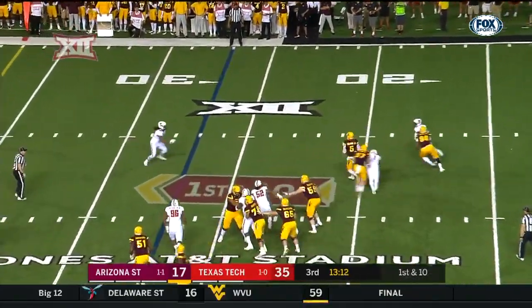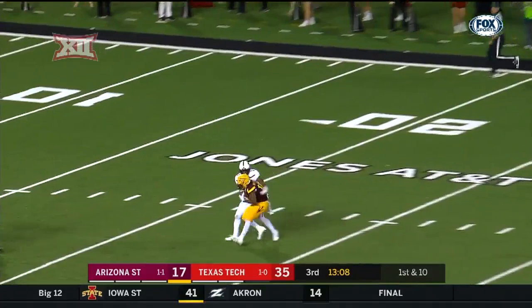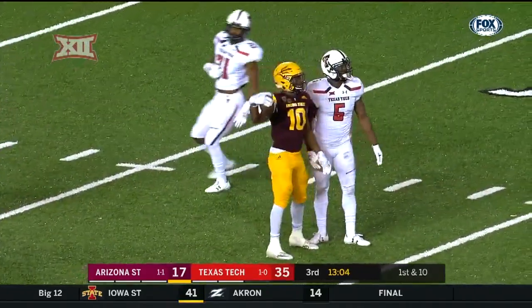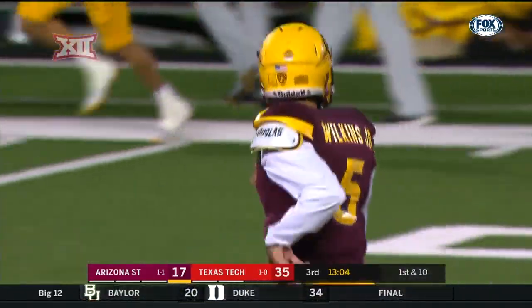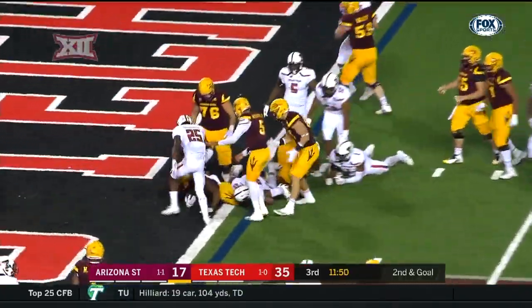Play fake to Kalen Mellage, Arizona State from their own 27, and a long one from Manny Wilkins. Second and goal inside the 1-yard line. Mellage, and Mellage, second effort.